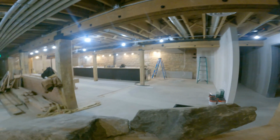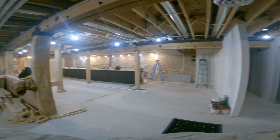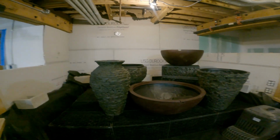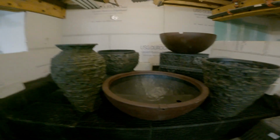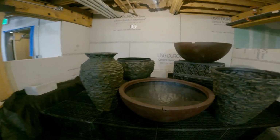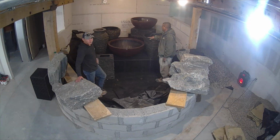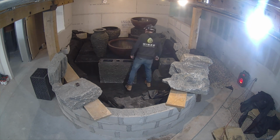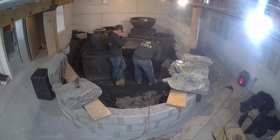This is our bar over here, so the main view is literally right here. So I like how it looks. We're gonna do some modifications, some cutting, and then we'll decide what else needs to be modified and cut and all this stuff. But so far I like it.